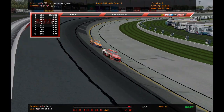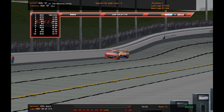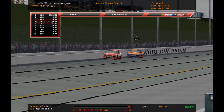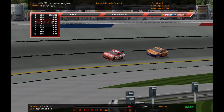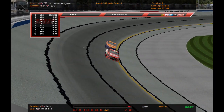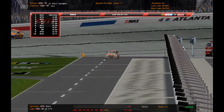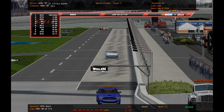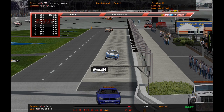She is on a mission. She'll get up to 3rd. I don't think Dylan Young's going to hold her back. A caution would really benefit the 29ers. There's Sanford going down. DJ Curtis is on pit road. Looks like a mechanical issue for the 17, or he got held up earlier.